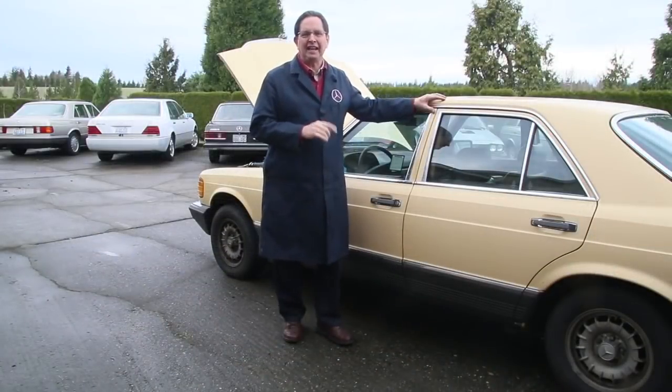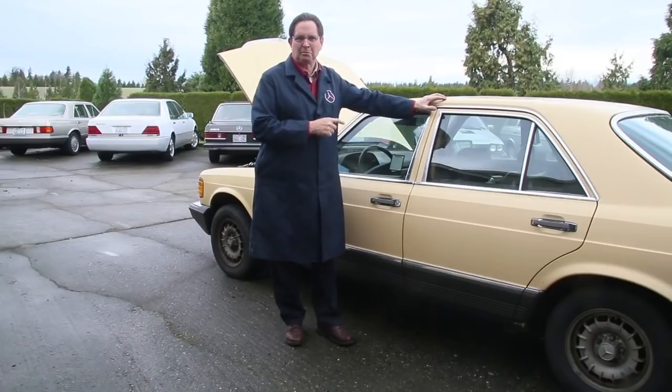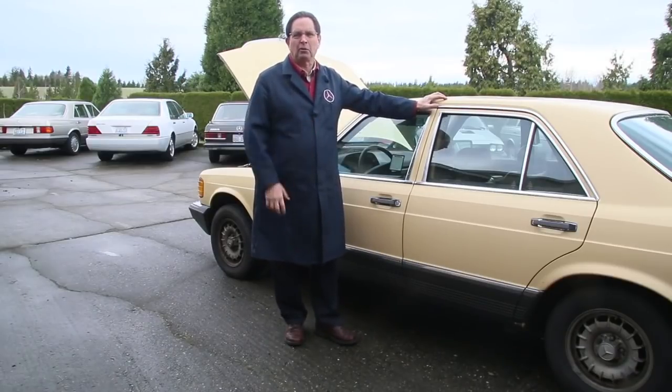This is a 1981 300SD. It's a milestone car. It was the first W126 with the diesel introduced in the United States market. The tag actually says manufacturing date 12/1980, so it's a very early model. And the question here today is, is this car worth saving?